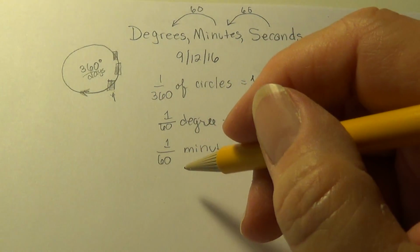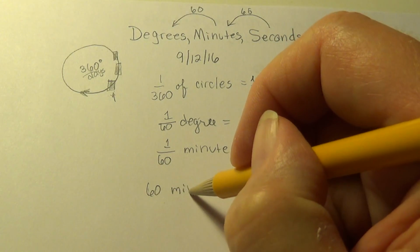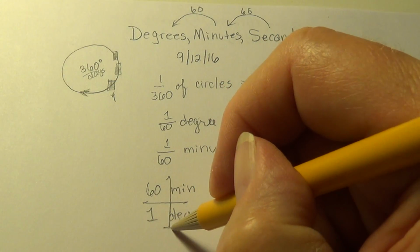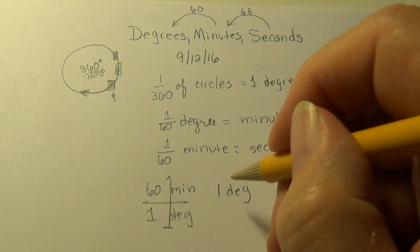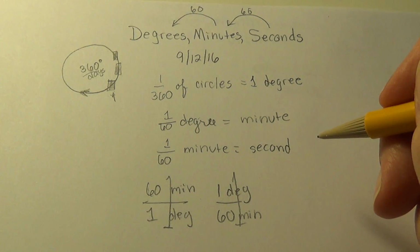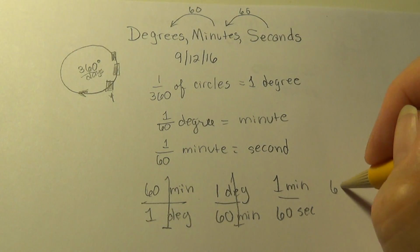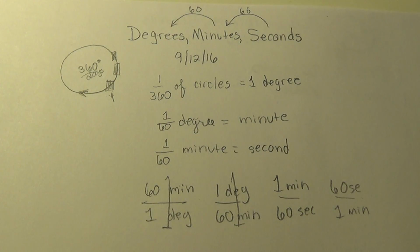So, also, we could think of it this way. Let's write some facts then. 60 minutes is 1 degree. So that's a unit multiplier. These are equal. If I divide it, it's one big fat 1, or 1 degree is 60 minutes. Doesn't matter which one is on the top and which one's on the bottom. We can say 1 minute is 60 seconds, similar to time, and 60 seconds is 1 minute. Another unit multiplier that we might need later.